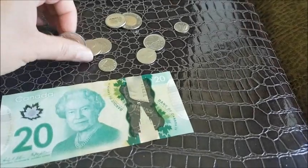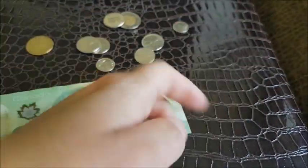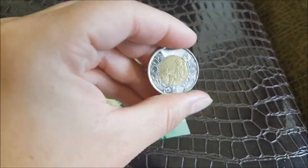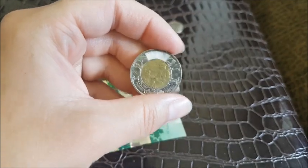And then a few years after that, we got this coin, and it's a $2 coin. And we started calling it the toonie. So this is the toonie, and it should have, wait, I can't even see, wait.